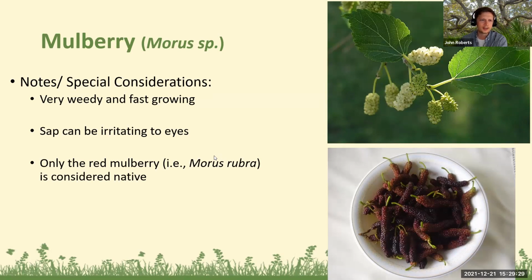So another thing to keep in mind is the sap can be irritating to the eyes. Most things in this family, the Moraceae, they have irritating sap. So that's just something to keep in mind. You might have to cut it back a good bit because it's pretty weedy. And that red mulberry is the only native one.